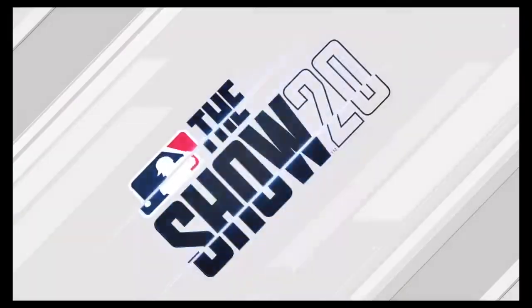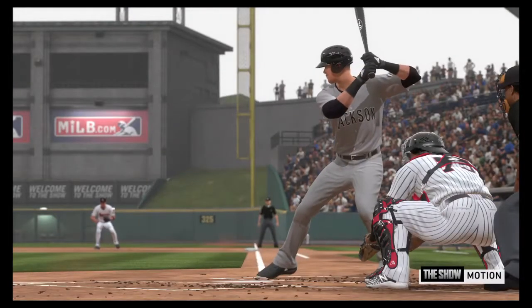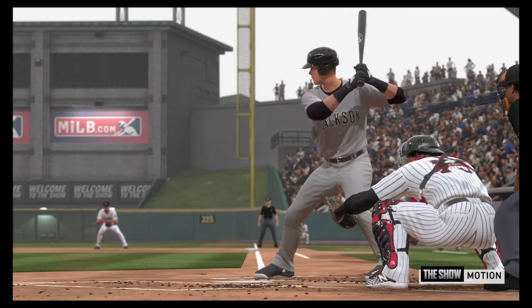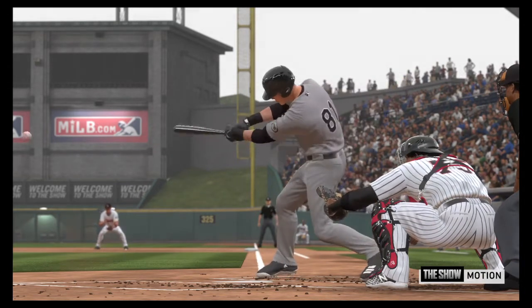Take a look at this again in slow motion. He tracks this thing all the way, gets his hands quickly through the zone, and just rips it down the left field line, just how they draw it up.